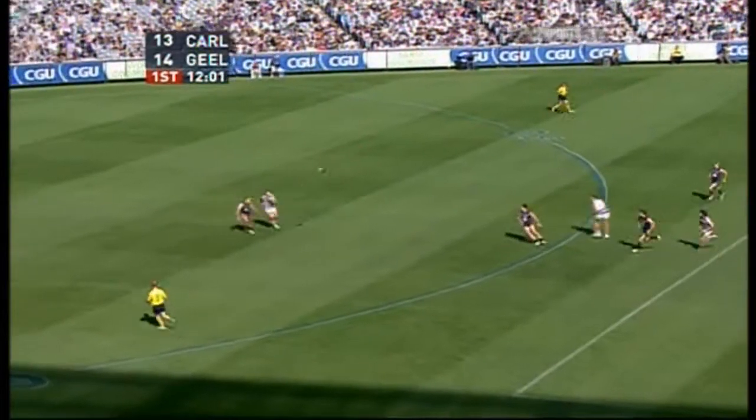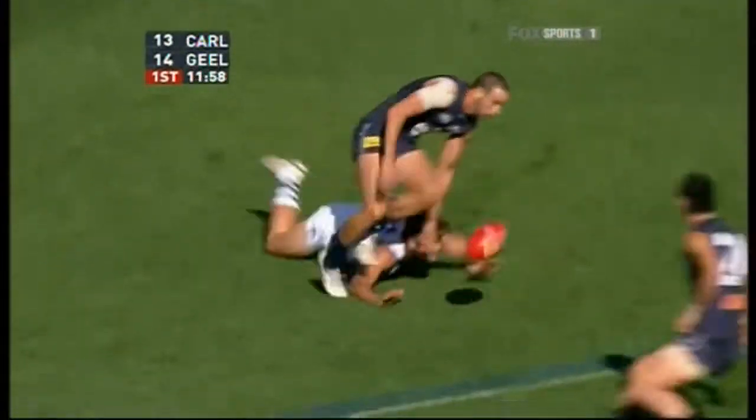Warnock got it down, but Bartel gives the Cats the next opportunity. Hawkins.